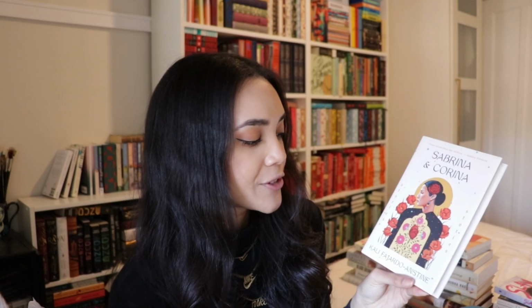The next one we have is Sabrina and Karina by Kali Fajardo Onstein. The cover on this is just super gorgeous, and same thing, I just need to reread this short story collection so I can remember which ones were my favorites. This one has to do with, I think, mother and daughter relationships, and all the characters in this book are of Latina background, and they take place in Denver, Colorado.